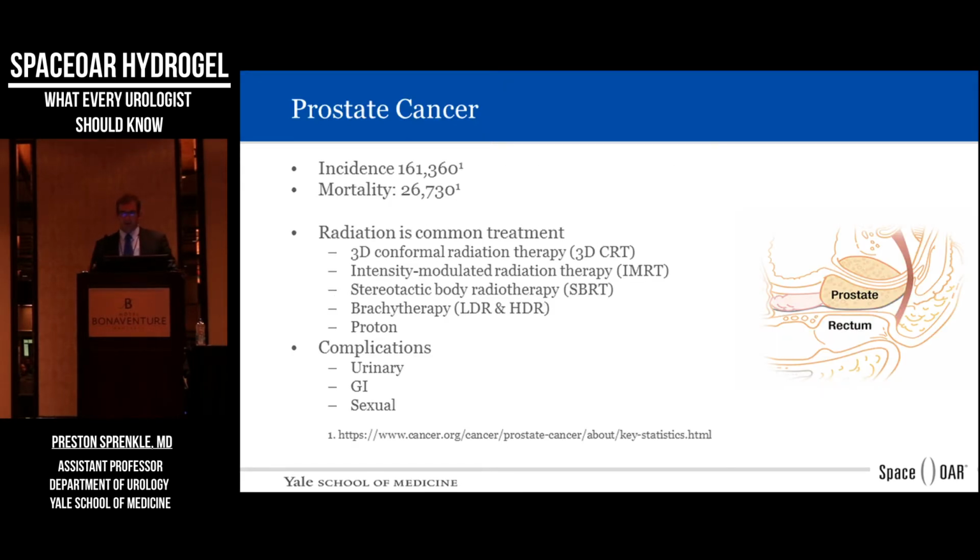So as many know, prostate cancer is the most common cancer of men, with an incidence of about 161,000 men proposed to be diagnosed this year in 2017, with a mortality expected of almost 27,000 men this year. Radiation is a common treatment, as we've seen in several of the presentations from this morning. There are several different types of radiation treatment, and these continue to evolve with the goal of decreasing toxicity. However, there still are significant complications, including urinary complications, GI complications, and sexual complications as well.